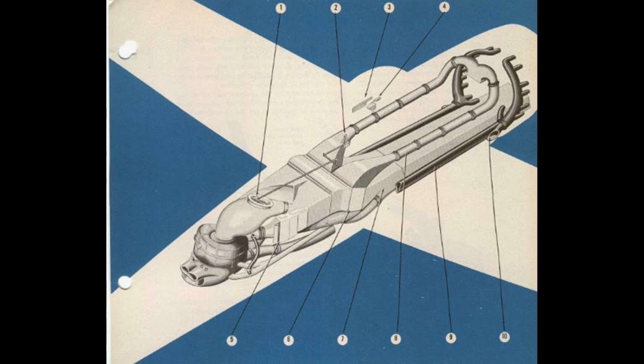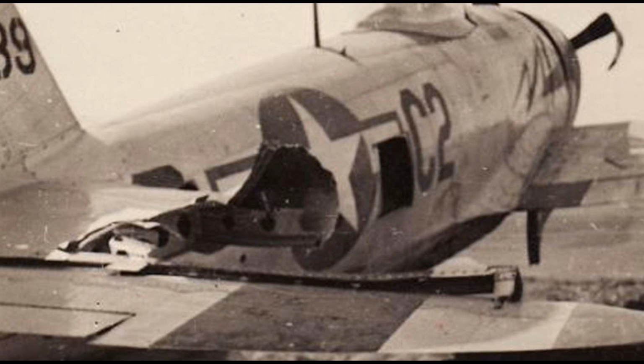This was rare, and I haven't found an actual case of it happening, so that's an important distinction here. But the threat is mentioned in official documentation. I don't think this is factored into the damage model of any current simulation, probably because it would be a very rare occurrence and unique to the P-47, but it would be cool if it was in there.